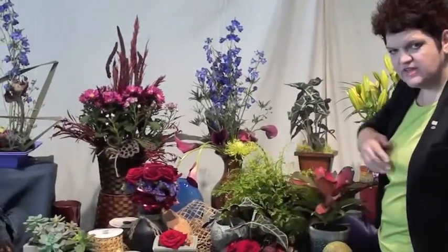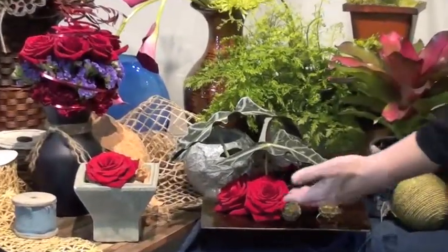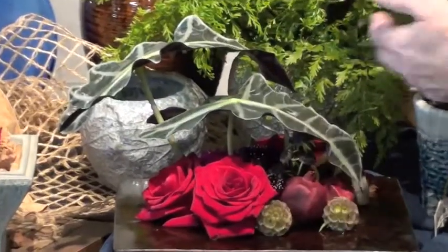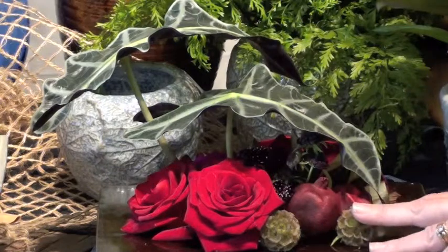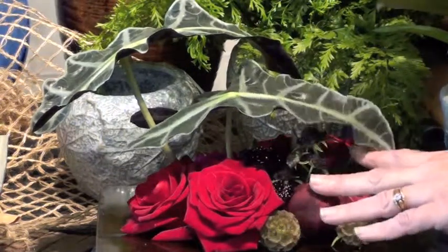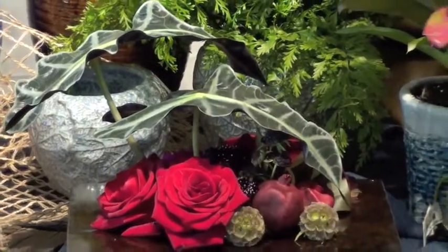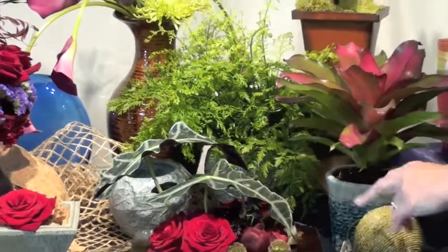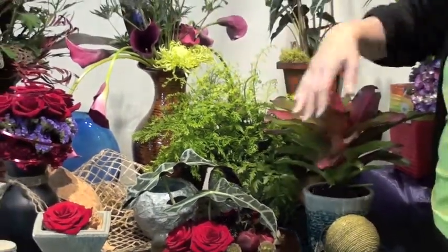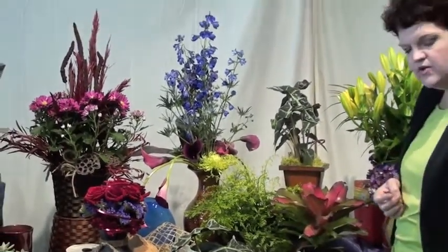And here we use the alocasia in this design as a sheltering element. So I brought the two leaves right over the top of the design, and then brought down some textural elements where we've got scabiosa pods, repetitive of the same look. We brought in some of the pomegranates, and then some of the beautiful roses that we have here from Len Bush. So just put into a great architectural container that is more that Zen-like container.